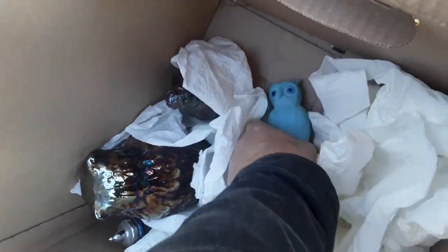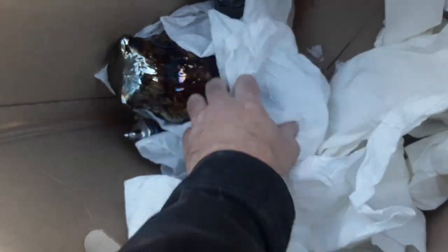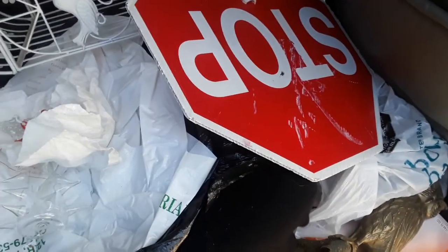Oh, and then I got this owl. This should be worth $25, $30 at least. I think for $100 it's okay. I would have liked to pay less, as always, but I think overall I probably did well today. I'm just going to put some of the stuff in the box, but that's it. That's everything I got. Oh, and I'll show Marie's jewelry in a minute.